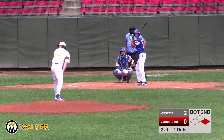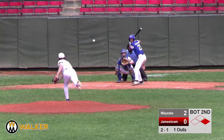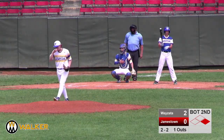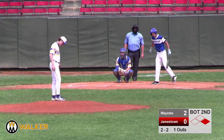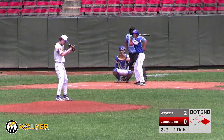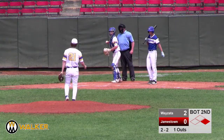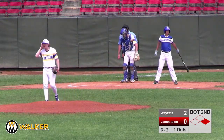Roznov, 2-1 count. Runner on first, 1 out. 2-1 pitch. He takes a strike, and now it's 2-2. Got to protect now. Let's see what he can do with 2-2. Chokes up. Takes a ball outside. It's a full count for Roznov now.